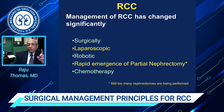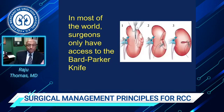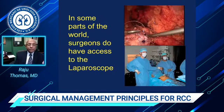The rapid emergence of partial nephrectomy, for example, has been unbelievable and duplicable and effective. In many parts of the world, people do not have access to minimally invasive laparoscopic or robotic surgery. And if the Bard-Parker knife is all you have, so be it. You've got to do the best for our patients. And the initial description of the partial nephrectomy was using the Bard-Parker. And then, of course, we got into the laparoscope and the robot. And you can see you can do just as good a job with the laparoscope if that's all you have access to.